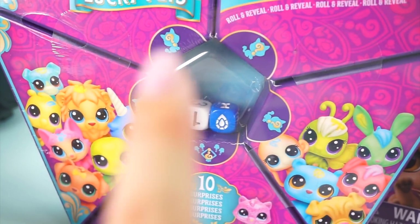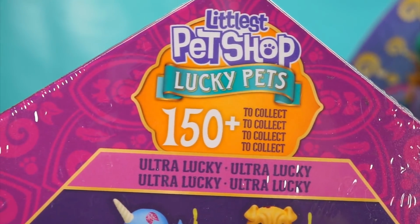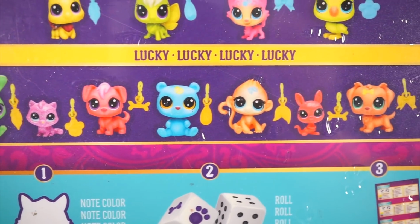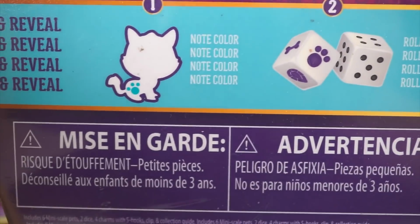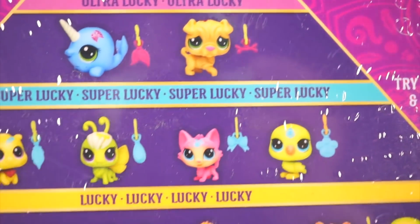Okay, guys. Well, I wanted to show you the back of this box because I want to see what the back has. So on the back of this box, it shows you, again, different LPSs that you can get. Again, this is the Ultra Lucky, the Super Lucky, and the Lucky. Oh my dog, I'm so excited. So there are some instructions. You roll and reveal. And yeah, I'm going to be super excited to see what we get.